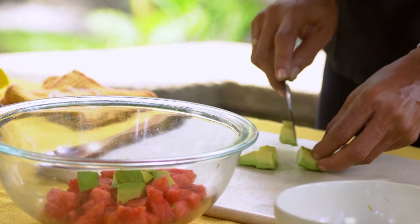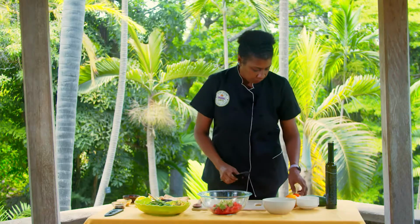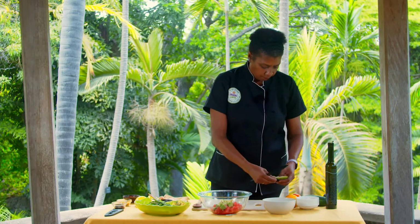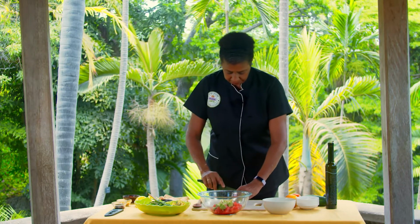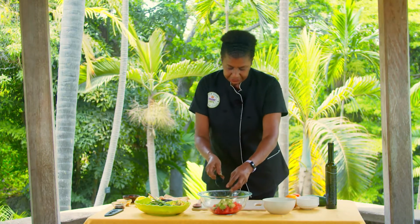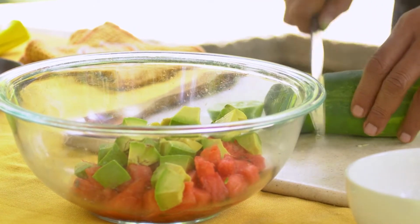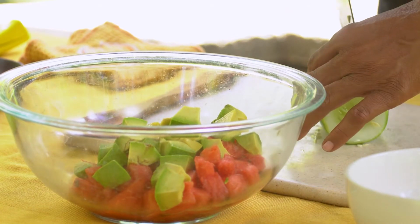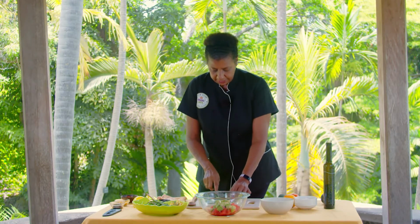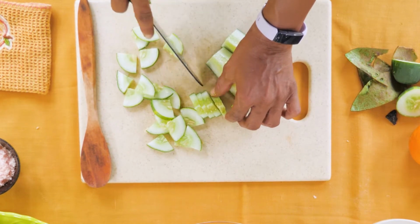And then we're going to put a little citrus to it just to keep everything from oxidizing. You don't want your avocados to be turning dark. And you only need about 1/2 of an orange or maybe a lemon or ripe lime to keep that oxidation from happening. And then I like to add some local cucumbers. This particular salad is very hydrating. It is very cooling to your system, and you just want to make everything in nice bite-sized pieces so it's easier to manage.